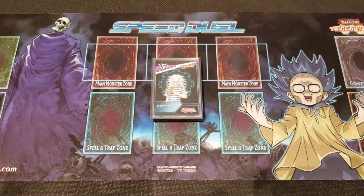And I know a lot of you guys love the budget deck profile series because it's a great way to introduce you guys into Speed Duels for a very little amount of money spent. It's only $30, and I think the value you get from these decks is extremely great, and I'm really excited to showcase what we can do here.